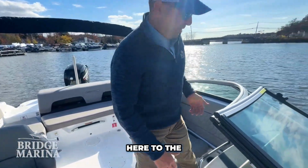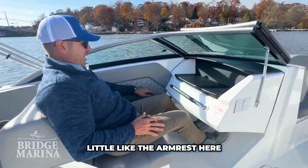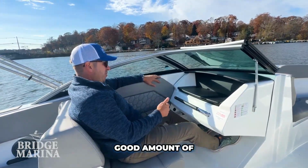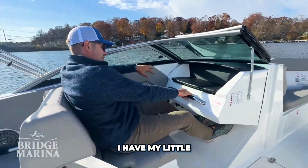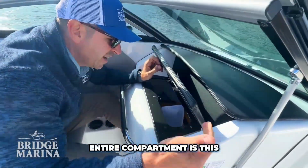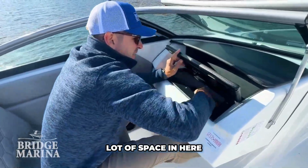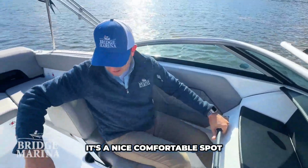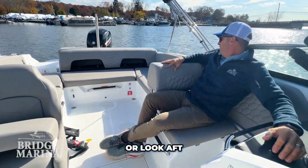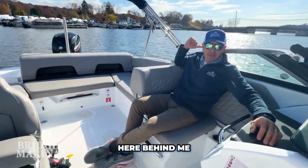When I come over here to the co-captain's chair, it's a nice spot. Sort of like the armrest here, but that works out pretty well too. That's pretty comfortable. Good amount of leg room in here. I have my little handle if I want it. And again, a cavernous entire compartment is its glove box. So I've got a lot of space in here, which is great. It's a nice, comfortable spot. And again, comfortable if I want to turn around, face my captain, or look aft. I like it because it's got full combing over here behind me, which is great.